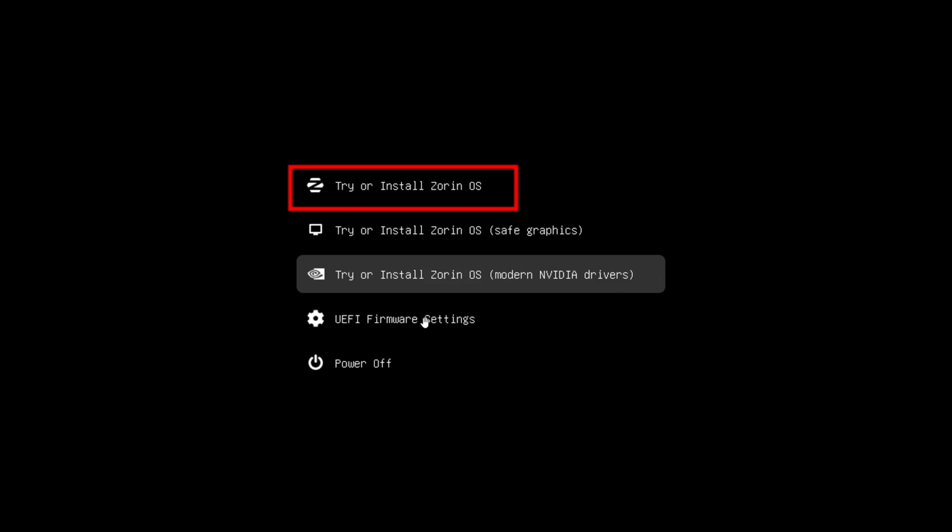Option number 4 here permits you to go into your BIOS settings and you can change the boot order if you want and do some other things. But then these 3 options are for special situations. We are going to go ahead and click on try or install Zorin OS.